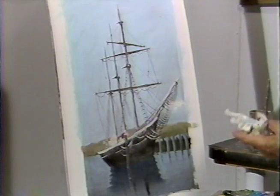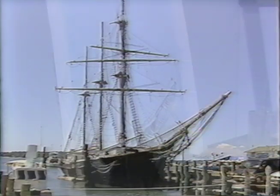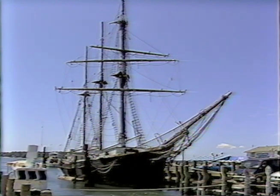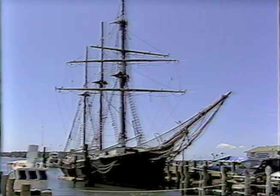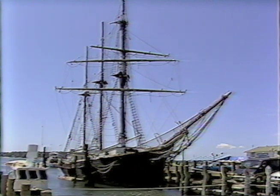The attention to detail, of course, in reflections is all very subjective. You have to either see the reflections or not see them. I always see reflections. I look for them. I find that my years of painting here on Long Island made me a reflection junkie. Anything with reflections, I'll stop the car and I'll paint it.